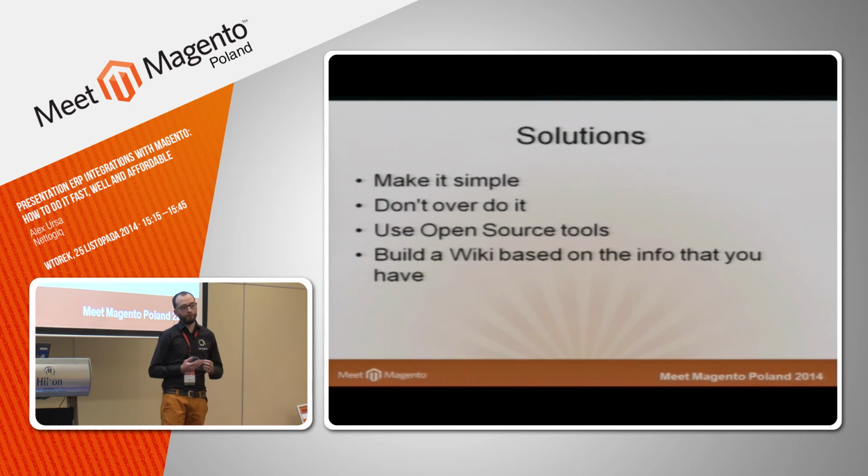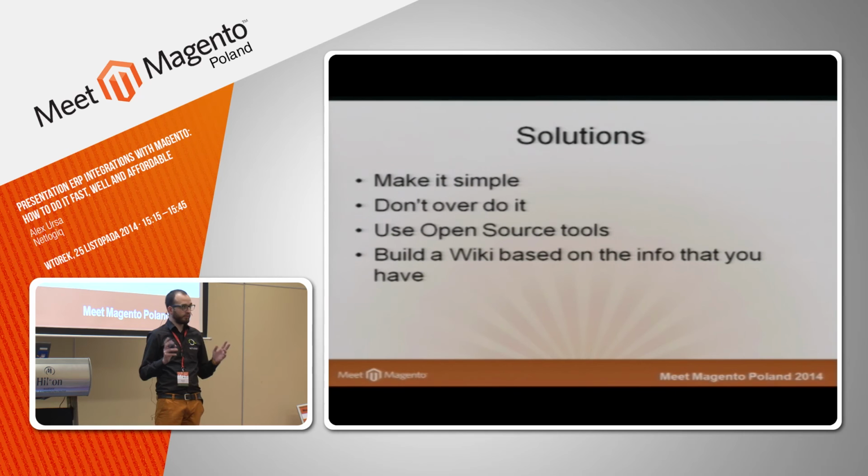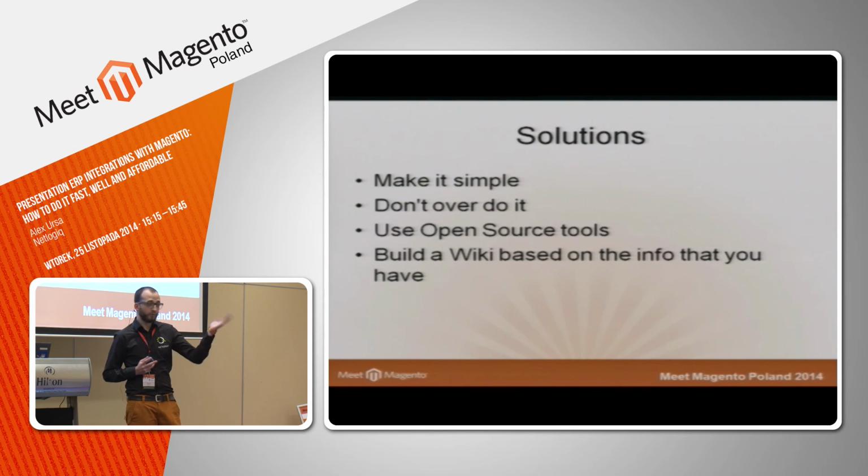Solutions. Make it simple. Don't overdo it. When you try to overdo it, it's going to take so long, and you're going to get stuck. Just keep it simple. Use open source tools. If you don't have a big budget, or your client says, "Okay, I have budget for only, let's say, 50 hours, 40 hours," you can use them, with some exceptions. For example, for importing, there are at least 5 or 6 good extensions, or, for example, I like to use MagMe when a customer does not have a budget for that.